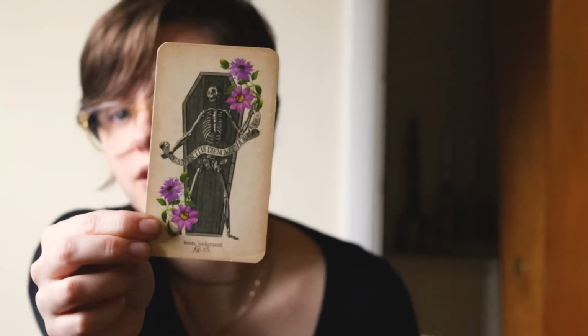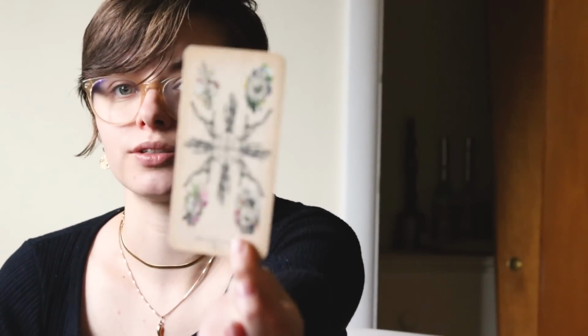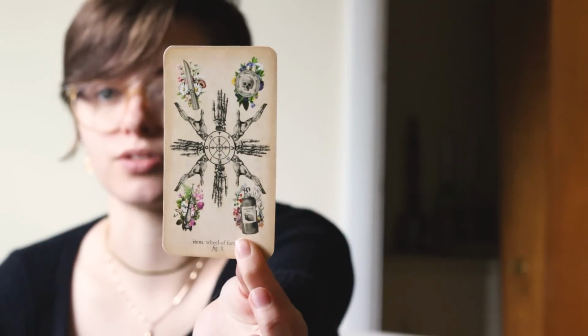All the major Arcana cards do have similarities to their original Rider-Waite structure. Let me see if I can find another. So we have Judgment, which is very similar. It has Judgment in there and it says the name of the card on it, and Wheel of Fortune. Two major Arcana examples that have very similar structures to the Rider-Waite, and also every single card says what card it is on it. So if it's the 6 of elixirs, it says the 6 of elixirs, which certain decks do not do.